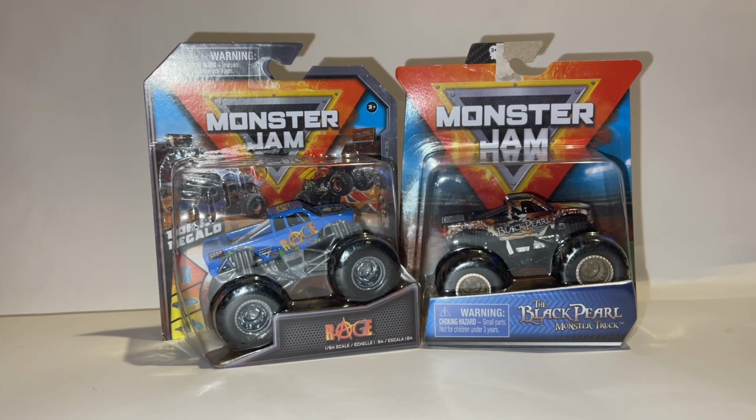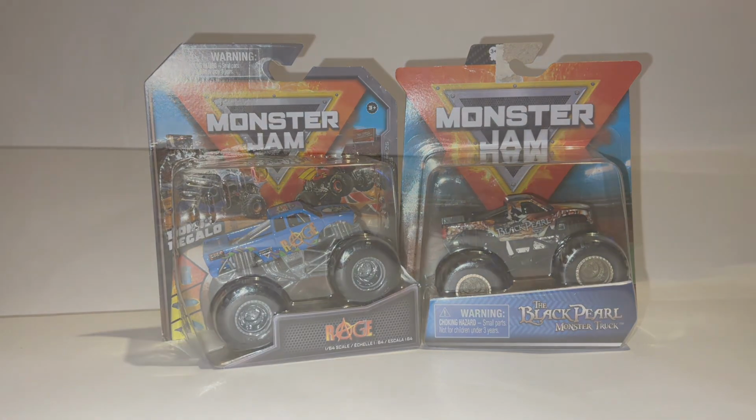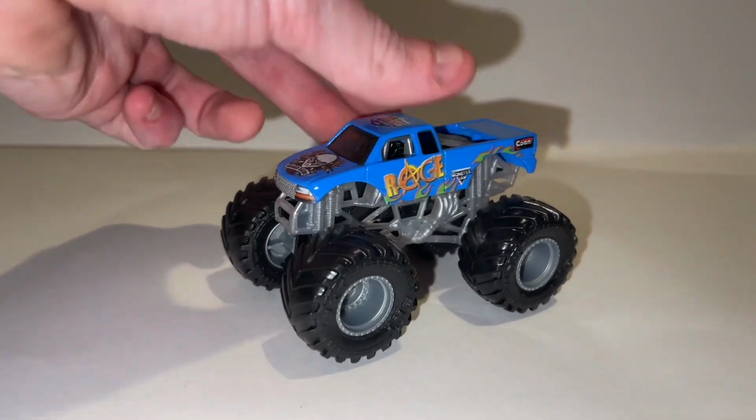And a lot of people have told me to keep this in the packaging, and do you know what? I'm not going to do that, because these trucks are to be enjoyed by me, and in the packaging, can't do that. This thing's coming out today. Also, the packaging is damaged, so why would I bother keeping it in packaging? Let's kick things off then with Rage.